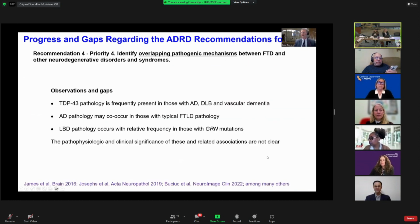Priority 4, identifying overlapping pathogenic mechanisms between FTD and the other neurodegenerative disorders and syndromes. There's a lot of data now that what was initially thought with TDP43, that it may be specific for FTLD, but one can see TDP43 pathology in those who have Alzheimer's or Lewy body disease or vascular dementia. So we don't have a good explanation for that.